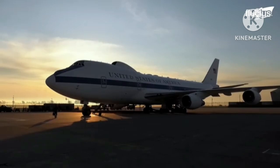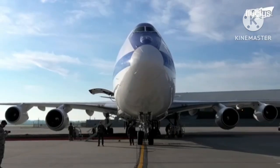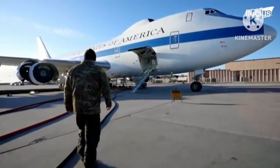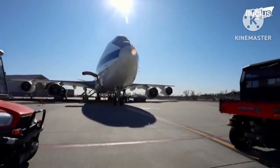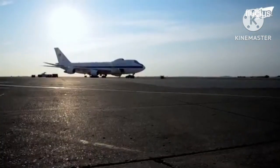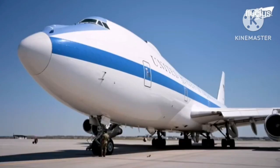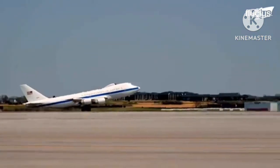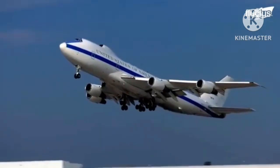In the event of a war or other disaster, this heavily modified Boeing 747 would be able to serve as a mobile command post from which the U.S. president and other key government officials could safely run the country and, if required, direct military forces. And to keep them safe, Boeing designed the aircraft to theoretically stay airborne for up to 1 week at a time.